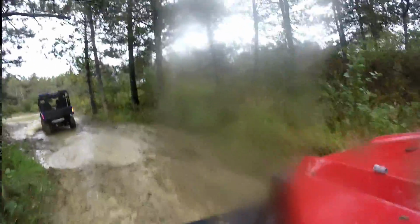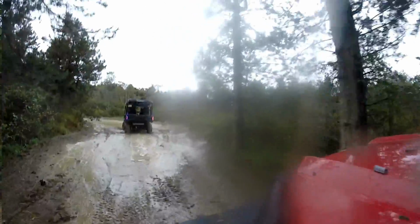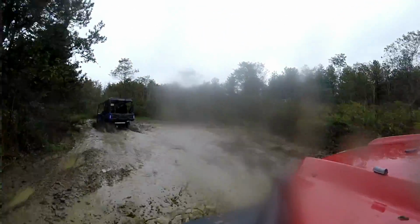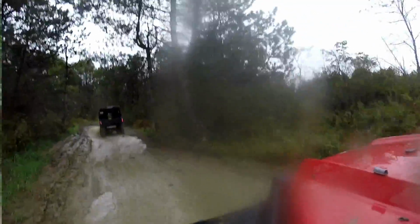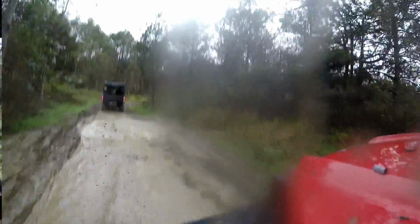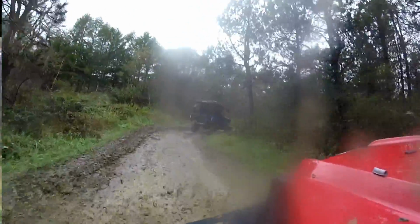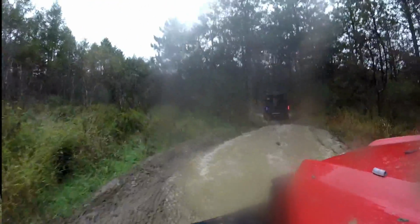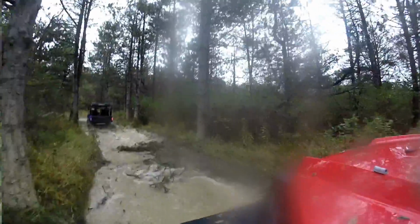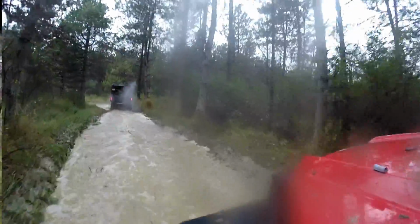And as predicted, it didn't take us very long riding that day to find an abundance of water and mud holes on the trail. A day like today is a day you don't really want to splash a whole lot. Woo! A little bit of water coming in.